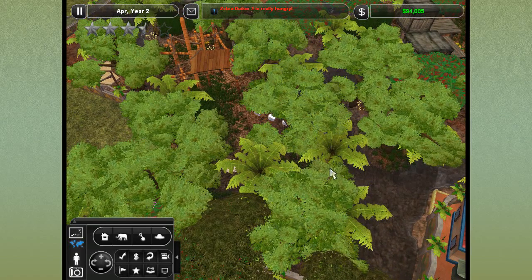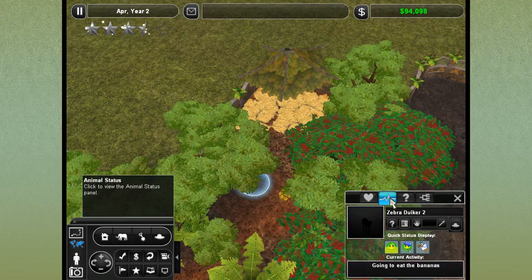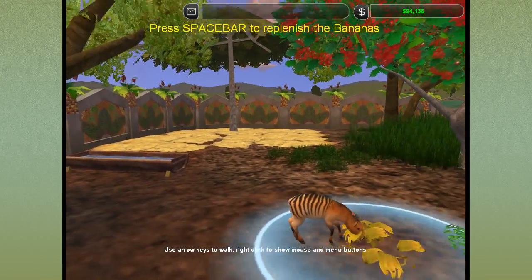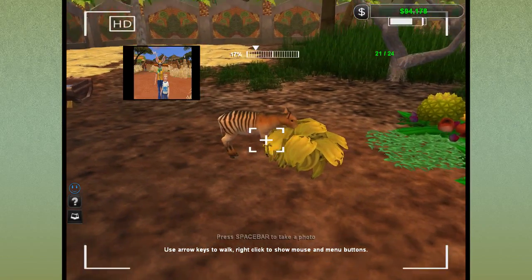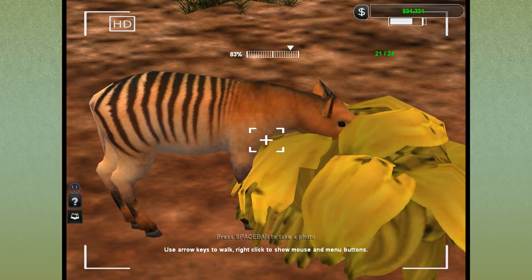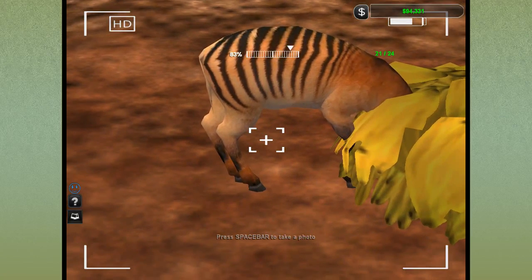And Zebra Duiker 2 is really hungry. You doing okay, little one? You headed for the bananas? All right, intern. Clearly, there's something going on in here. Oh, there you go, burying your little head right in those bananas. Look at you. Oh, he's a cutie patootie, intern. Look at him go. So teensy. Look at that little nose and those little hooves.